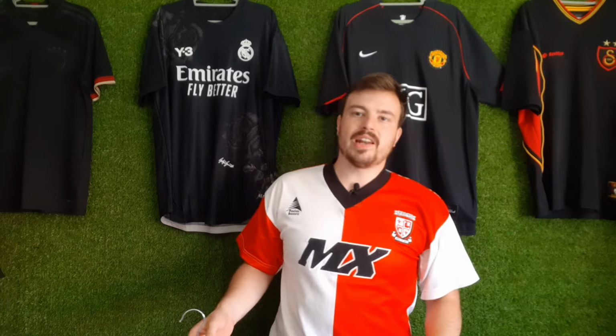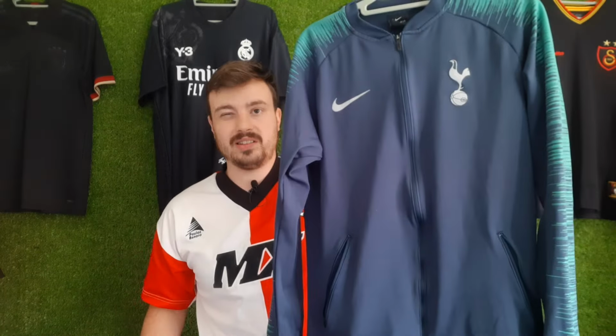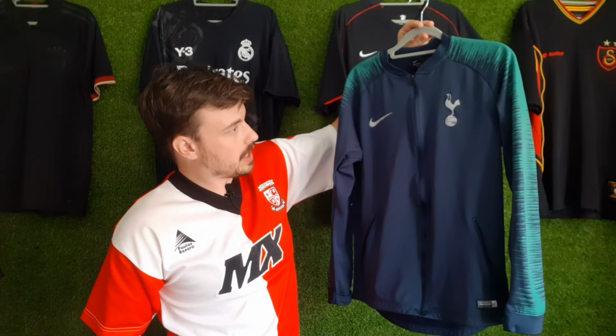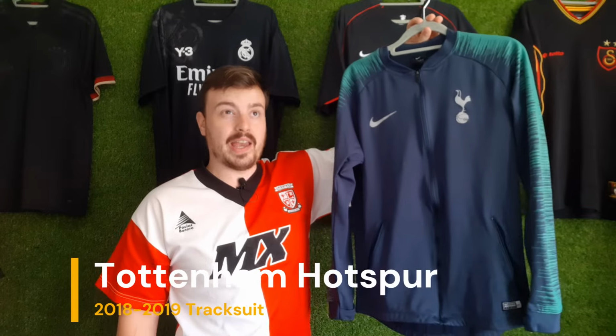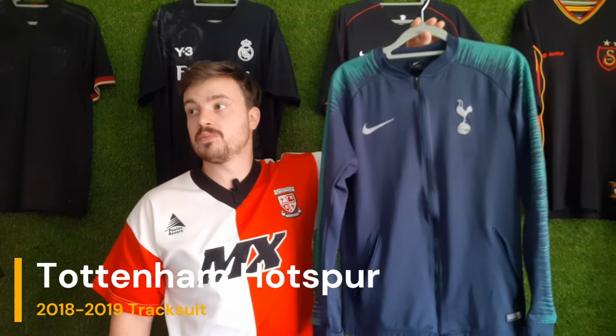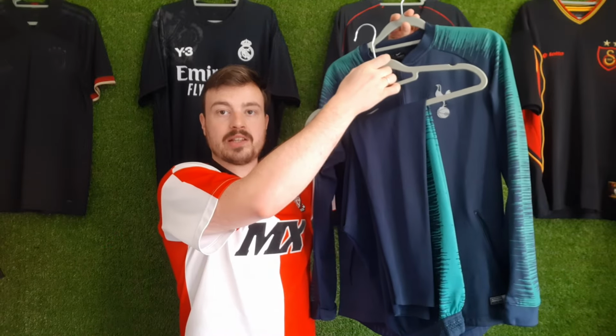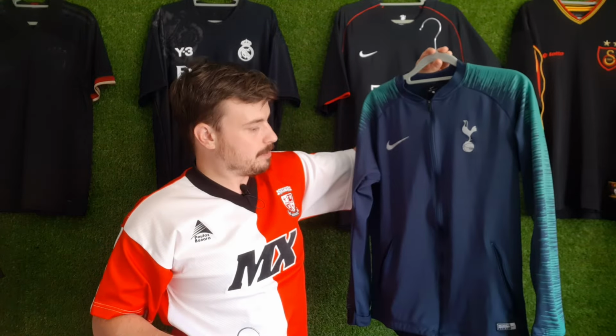Now moving on to yet another Tottenham Hotspur item. It is this Tottenham Hotspur drill top or sweater. From the 2018-2019 season, so one season before the other one I got. And very cool, I got the matching pants with this one as well.